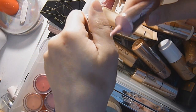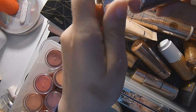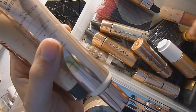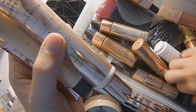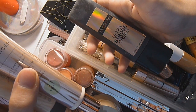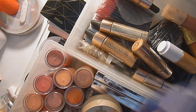I like this Dream Beam one, the Glow Up Dream Beam. It's quite nice. We'll keep that. Same with my Becca one, the CC Skin Enhancer. There's some lip glosses in here. This I'm just gonna get rid of. Yeah, I'm just gonna get rid of it. I don't use it. It can just go.